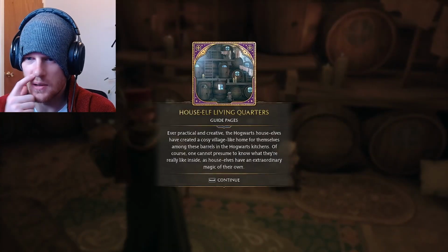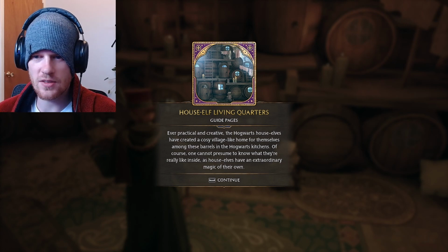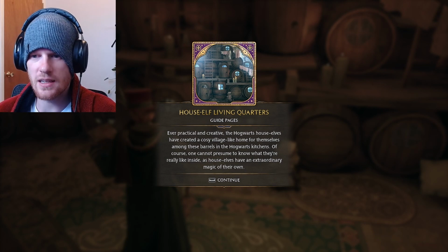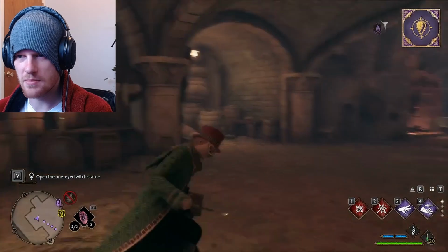House Elf Living Quarters. Ever practical and creative, the Hogwarts House Elves have created a cozy village-like home for themselves among these barrels in the Hogwarts kitchens. Of course, one cannot presume to know what they're really like inside, as House Elves have an extraordinary magic of their own. I want to know what it's like on the inside. It's probably massive.